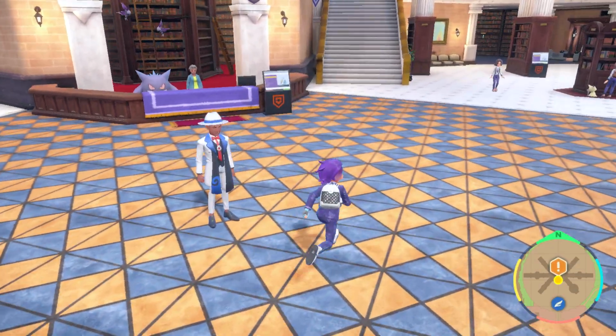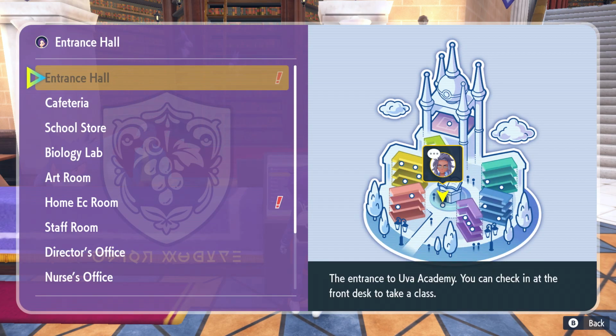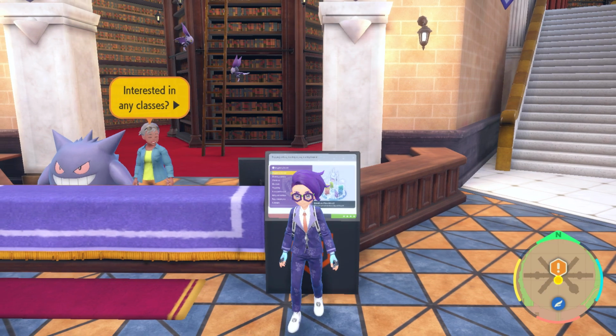But now that we're done with all the classes, I just want to double check to make sure nothing has appeared. Yeah, because we need the Sweet Herba. We haven't filled out our decks and nothing else is available.